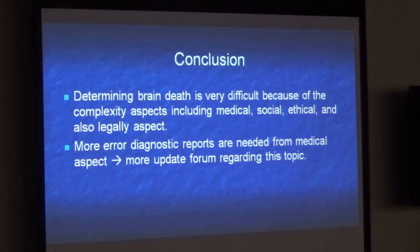And in conclusion, I think determining brain death is very difficult because of complex aspects, including medical, social, ethical, and legal aspects. We need more diagnostic error reports from the medical aspect. So an update forum regarding this topic will soon be held. This is my conclusion.